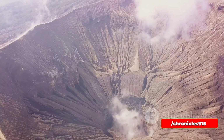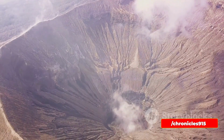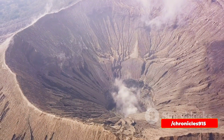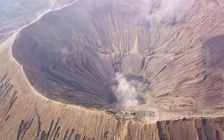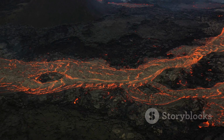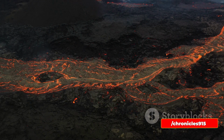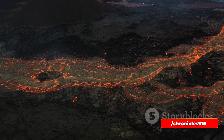Now, not all magma makes it to the surface, but when it does, it's a spectacular sight. The magma breaks through the Earth's crust in an event called a volcanic eruption, transforming from magma to lava. It's this eruption that officially marks the birth of a volcano.